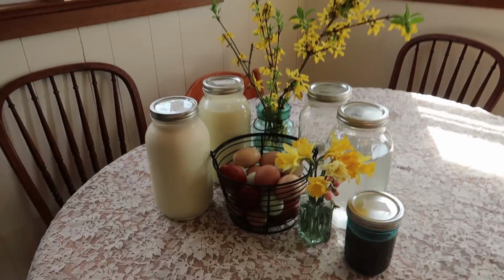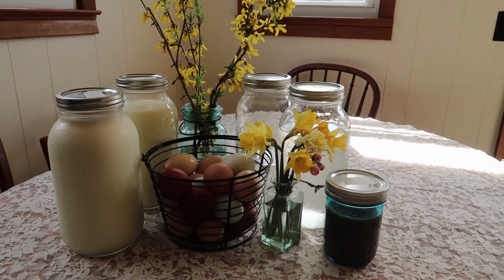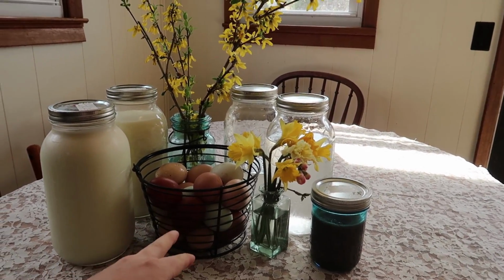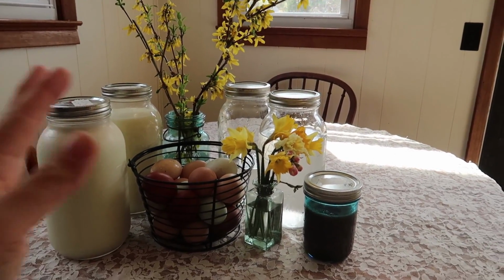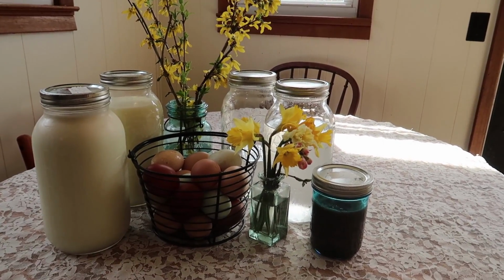I just want to show something. This is blowing my mind because this is our harvest. That's our milk, that's the eggs from the last couple days, minus a dozen. There's some duck eggs in there. Glorious flowers filling our house. Maple syrup boiled down, maple water about to be boiled down. Spring is not only a time for new life, it's also a time for abundance and harvest, which is pretty exciting.